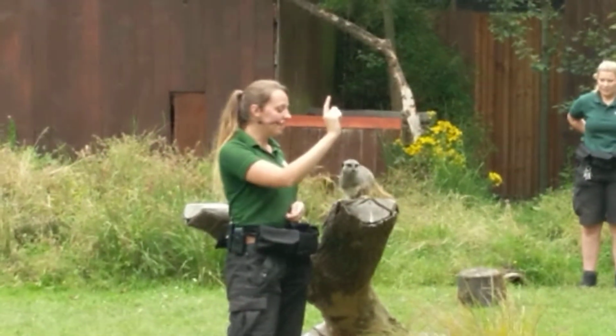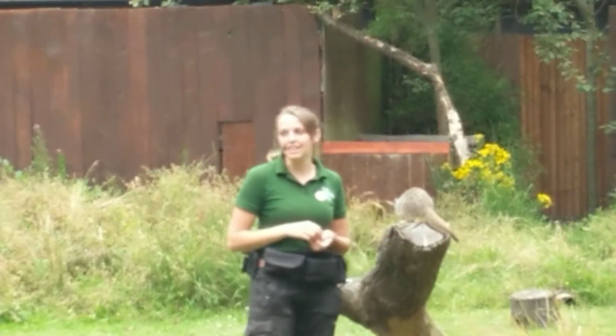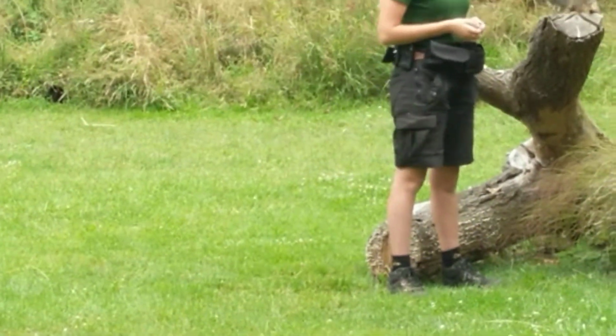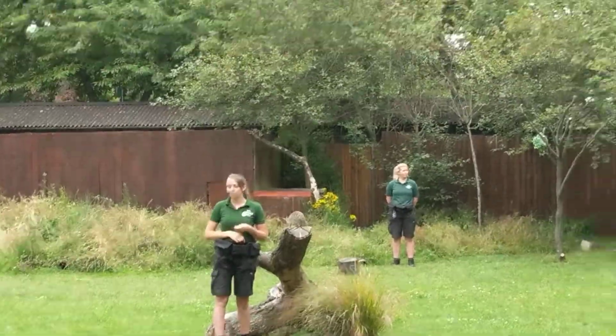He can stand up nice and tall to keep a lookout for any food, any fruits and vegetables, but he can also look for any predators as well, using those large dark circles around his eyes as a pair of inbuilt sunglasses. But I have a question for everybody, and it's about who does the lookouts or the sentry duty.